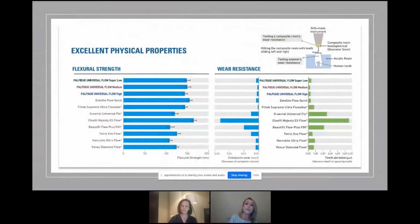Physical properties, biggest thing that stands out for me is wear. I mean, again, that is throughout the entire Tokiyama range. If the composite has good wear, it will last long, and the polishability is very good. Flexural strength is very in line with all the competitors around 130 to 150 megapascal flexural strength. That's very important if you have like a class 5 or stress bearing area where this composite is attached.